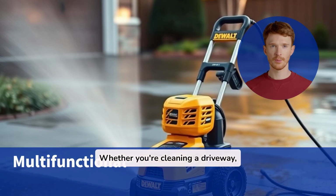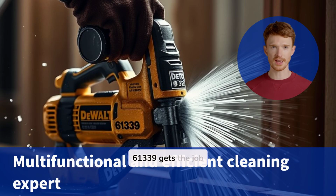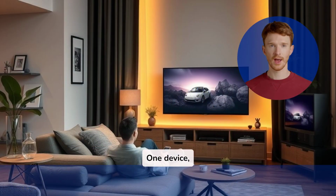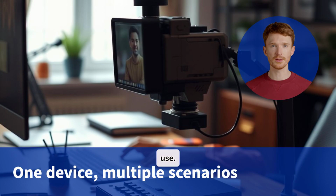Whether you're cleaning a driveway, patio, fence, or home exterior, the DeWalt 61339 gets the job done quickly and efficiently. For commercial applications, it can also be used to clean heavy machinery, construction tools, and equipment, making it an efficient and versatile cleaning expert. One device, adapted to multiple scenarios, is suitable for both home and work use.